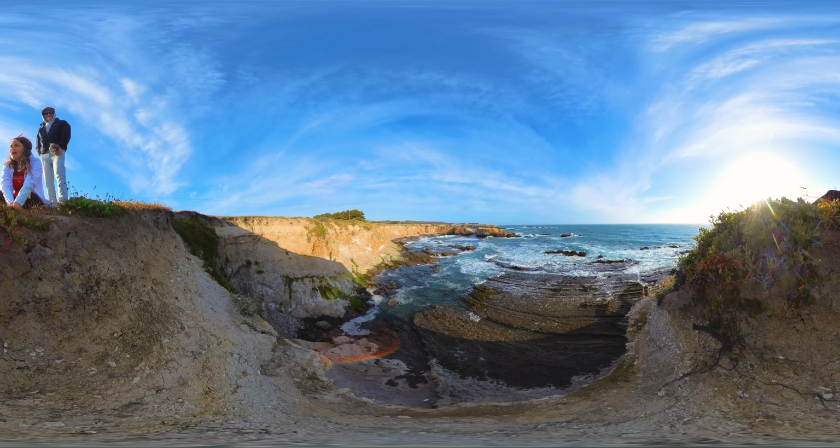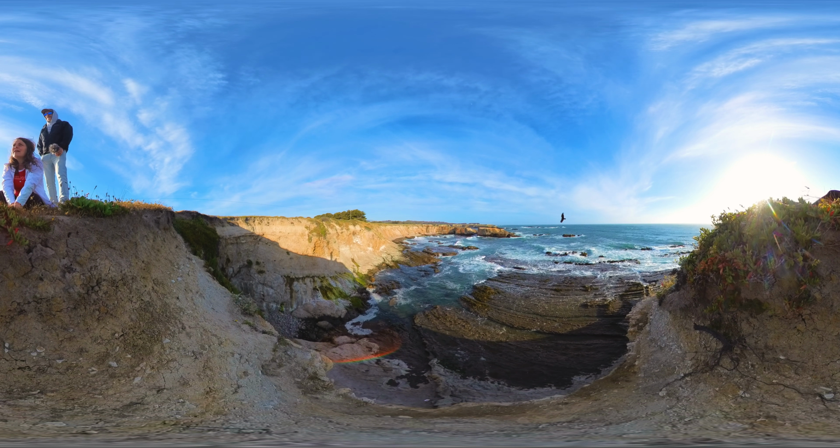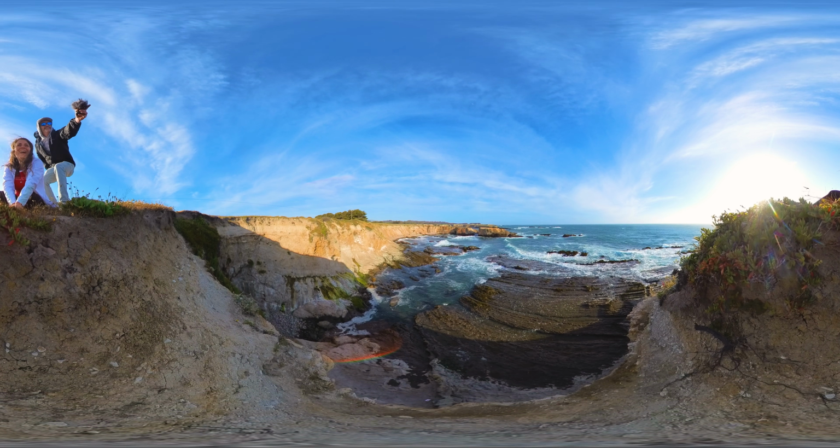Stripes down on the shore are really cool. Oh, they are. It shows you what angle the layers are coming up at. Oh, see that vulture go by? Wow. See the vulture? Oh, sure.